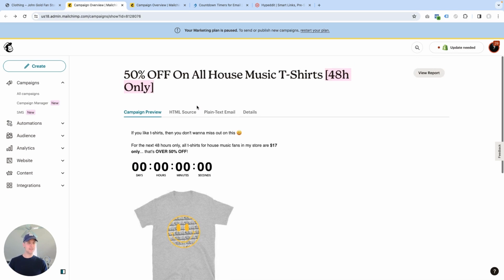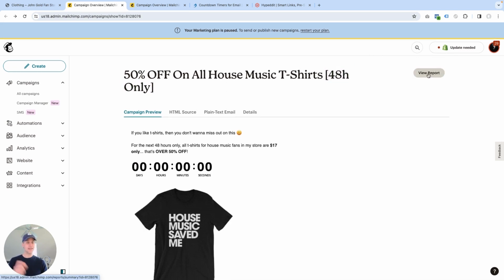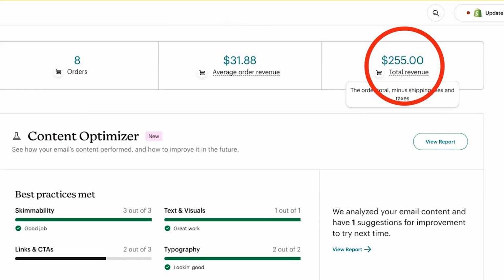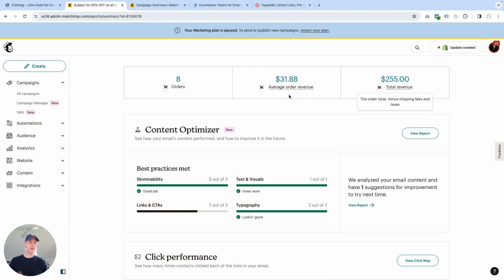And now let me show you what this email here drove in sales. So I can click on View Report, and here we go, $255 in revenue from this single email. And what's also interesting is that the average order revenue here is 31.88. That means most of the fans who engaged on this campaign actually bought more than one t-shirt.